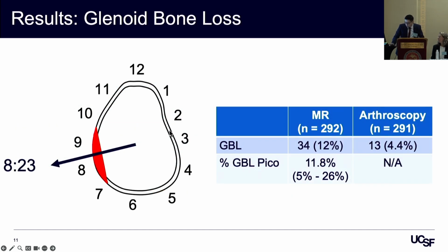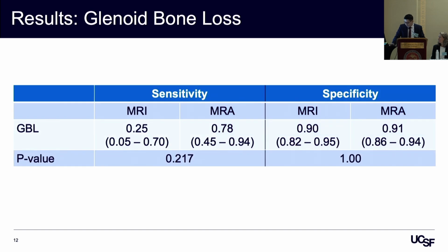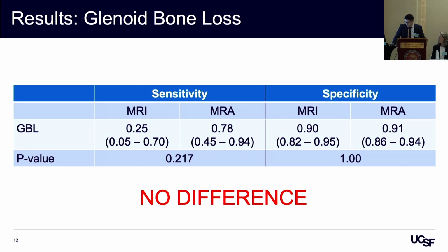Turning our attention to glenoid bone loss, 34 patients had glenoid bone loss on imaging compared to 4.4% of patients on arthroscopy. The mean bone loss was 11.8%, and the mean vector of bone loss was 823. MR arthrography did have a higher sensitivity than MRI, though this was not statistically significant, and there was no difference in the specificity.